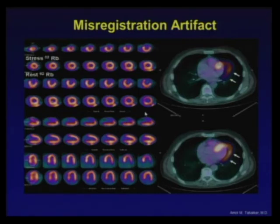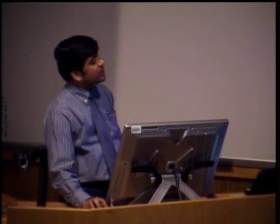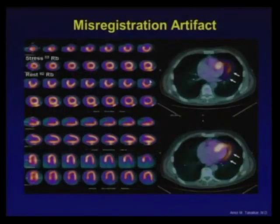Yes? Are you seeing the misregistration on the SPECT images or the actual donut images over here? These donuts, is that showing the misregistration that we're seeing? So this is the defect, okay? These are the splash images, and if you just read these without looking at the registration, you'll call this an abnormal study. Right. I thought you said on the fused image.